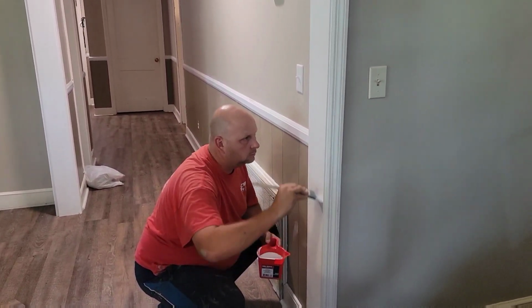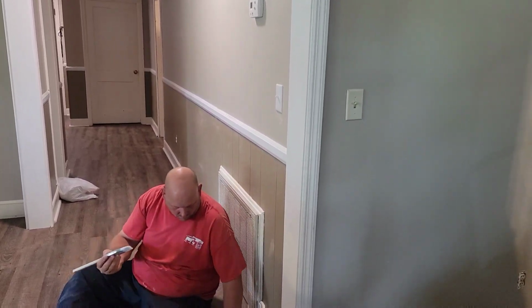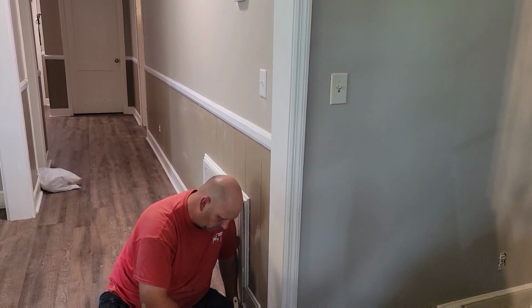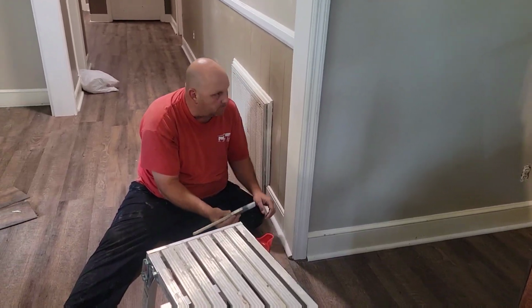I mean, we are at the tail end. I'm just waiting for him to finish the painting so we can move everything back, and then I can start dolling things up.